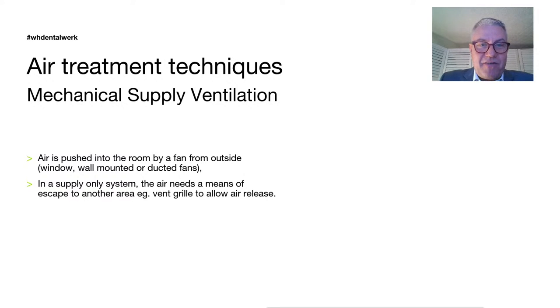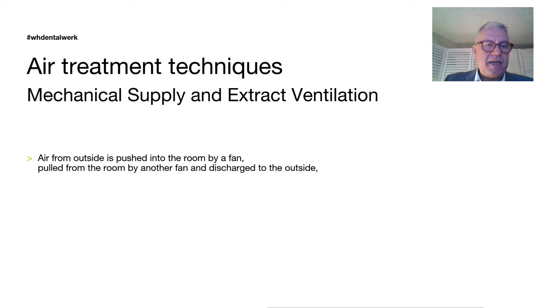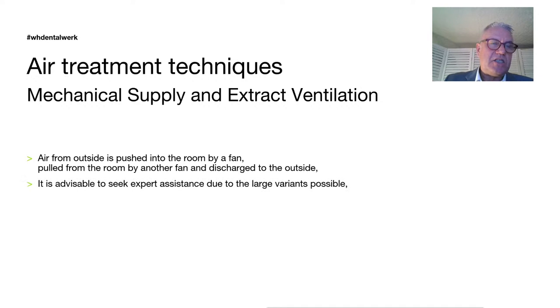It's useless not to have an exhaust area which allows the air to go to the outside, and be careful that this air does not flow into other areas of the practice, like the waiting room or the reception. This is very dangerous. So we now see systems which also include extract ventilation. You have two fans. One fan blowing air into the room, and one fan discharging the air from the room to the outside.